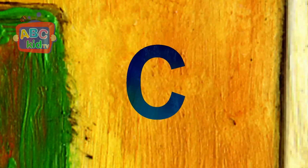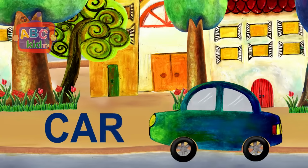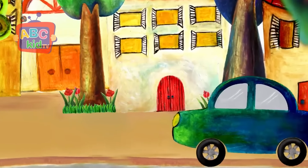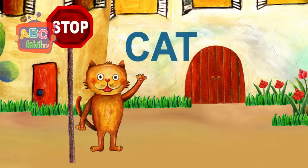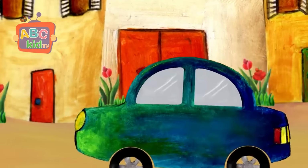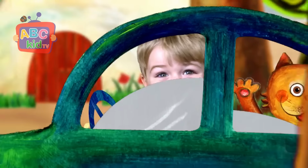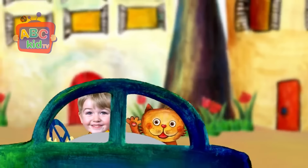Next comes the letter C. C is for car. Let's see who's waiting for the car. It's a cat. Cat starts with C. Wants to ride in the back seat. Meow. It's the cat. Now let's see who's driving the car. That's me. I'm driving the car. How fun.